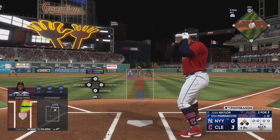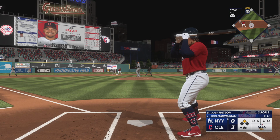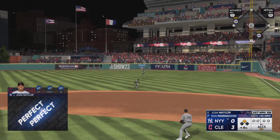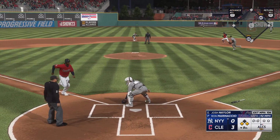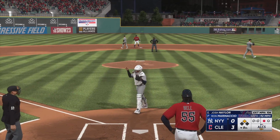Just a solid swing right there. Caught it out front and ripped it into the outfield for the base hit. Those always feel great. Number 97. Base knock right field. And he's out on the tag. It's a double. 3rd hit of the night for him.